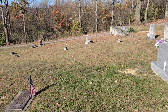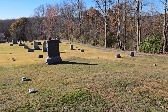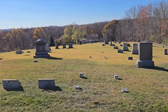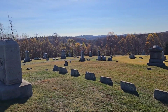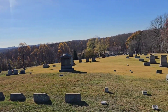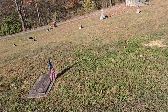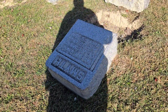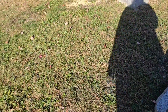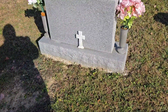Now that we're further down some, I'm going to just give you an overall look real quick. And there's a bunch of them little ones with just a one-letter initial on them. But it's a pretty good sized graveyard. We just came from behind us, so we're heading down to check out some more older ones. Oh, how sad. This one fell out of its spot. My guess is they'll probably come up and fix it. Oh, look at that white cross. That's beautiful.